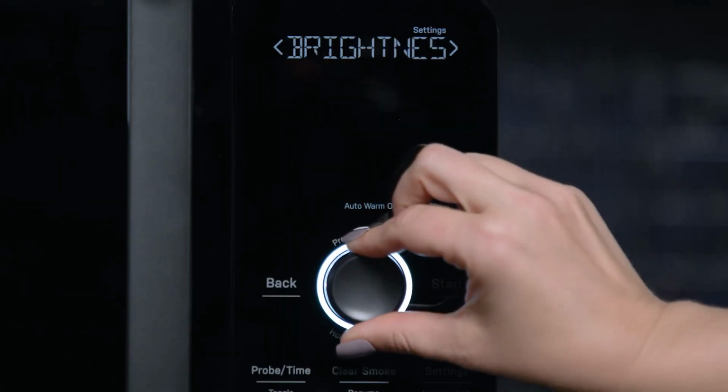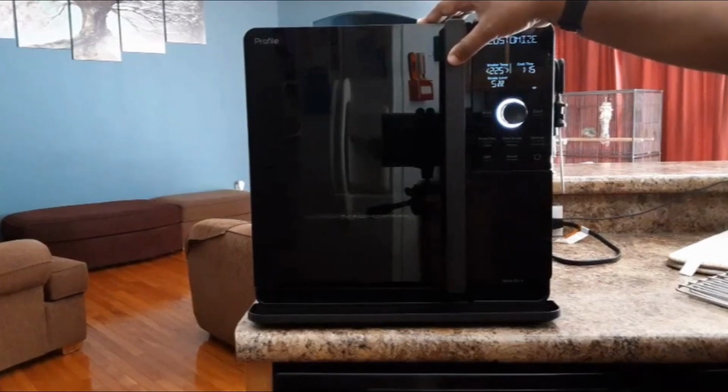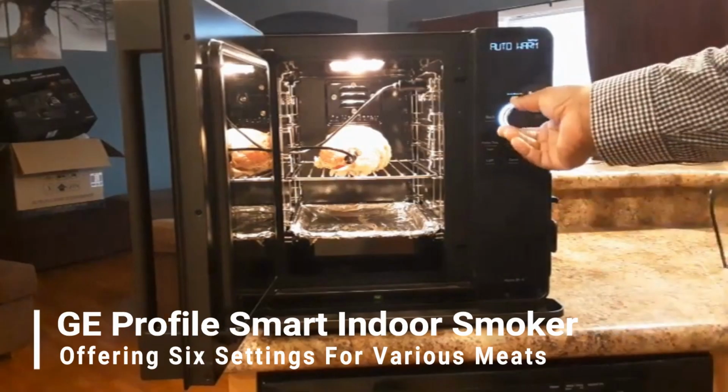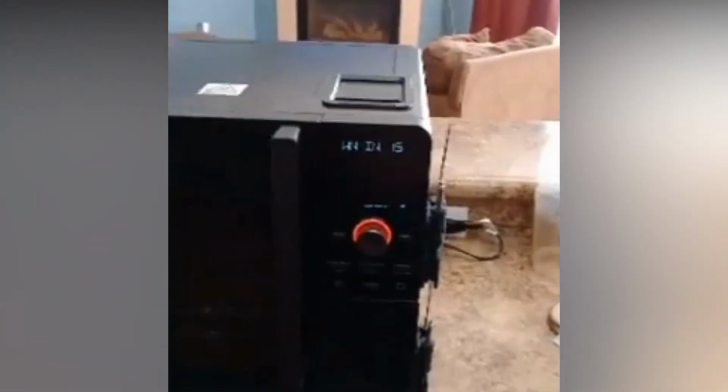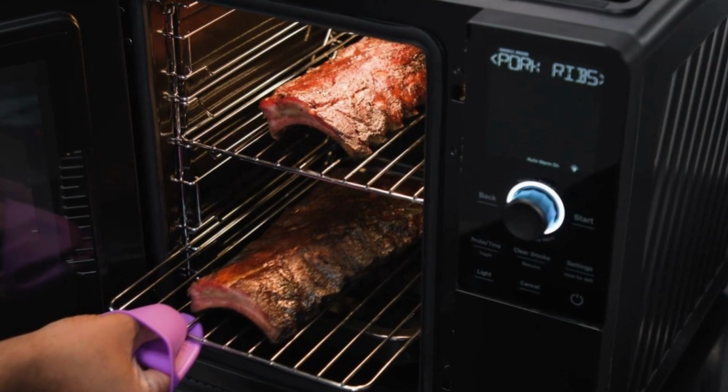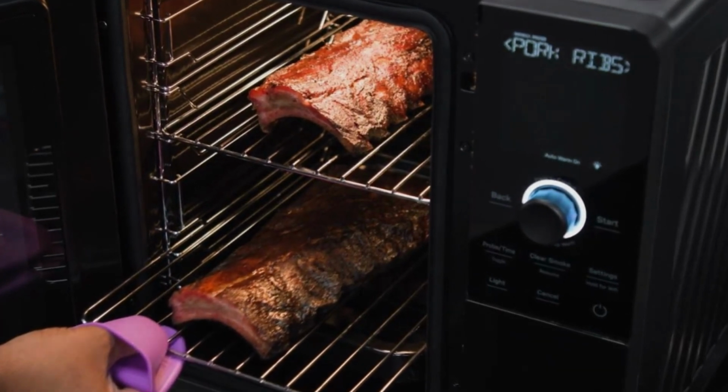Equipped with a digital dial and presets, the smoker simplifies the smoking process, offering 6 settings for various meats. Noteworthy is the unique smoke and hold setting, keeping your meats safe for up to 24 hours.